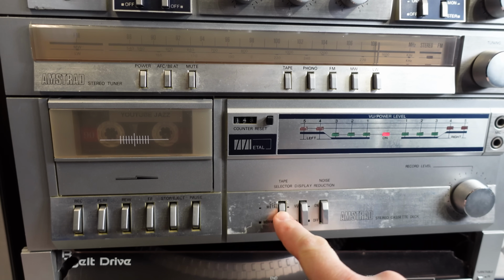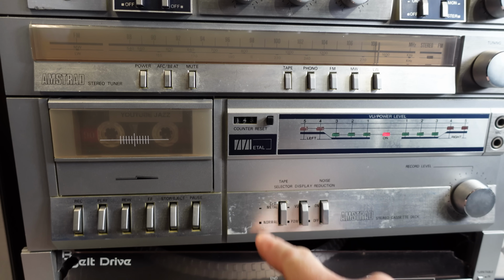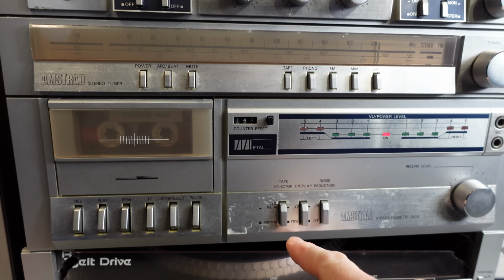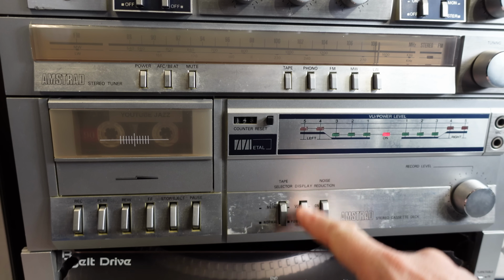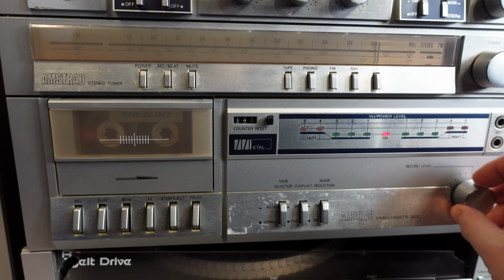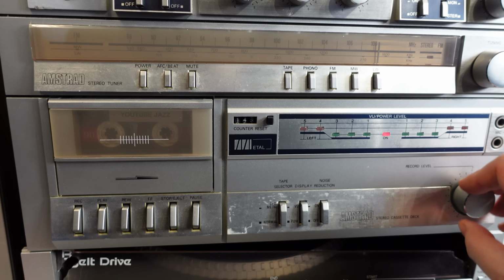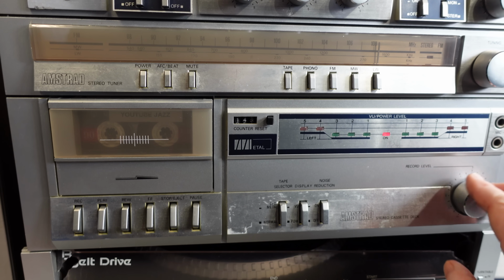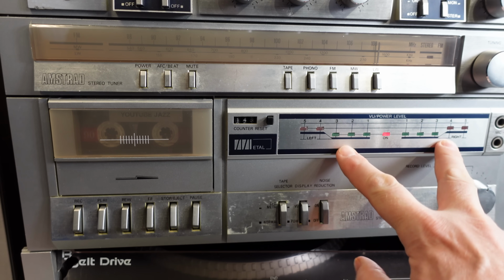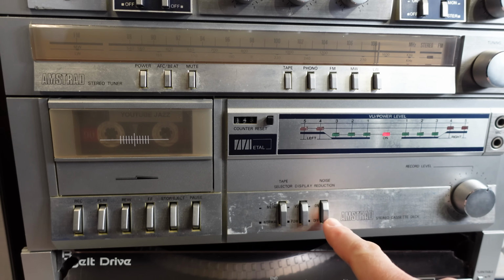And over here we've got a button to choose between chrome, metal and normal. This middle one is to make this show a VU display or power meter. We've got a manual recording control over here on the right, so we can control the recording level. It's not a 3-head deck though, so we can't hear what we're adjusting. We can just look at the VU meter to do that. And here we've got noise reduction.